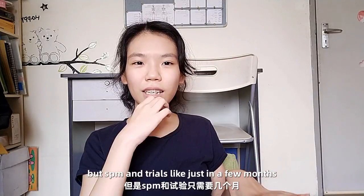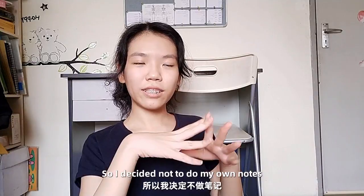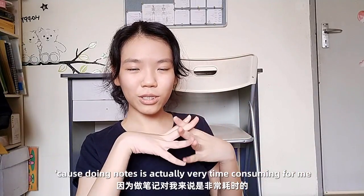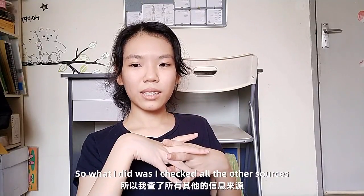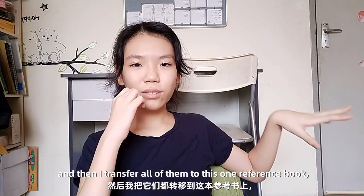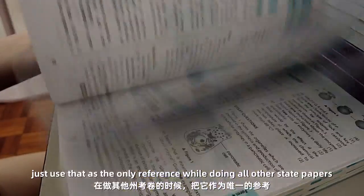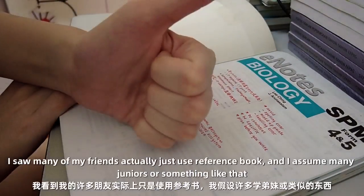But SPM and trials is like just in a few months, so I decided not to do my own notes, because doing notes is actually very time consuming for me. So what I did was I checked all the other sources and my notes, if there's any side notes that I made, and then I transferred all of them into this one reference book. I just study from that, just use that as the only reference while doing all other state papers and stuff.